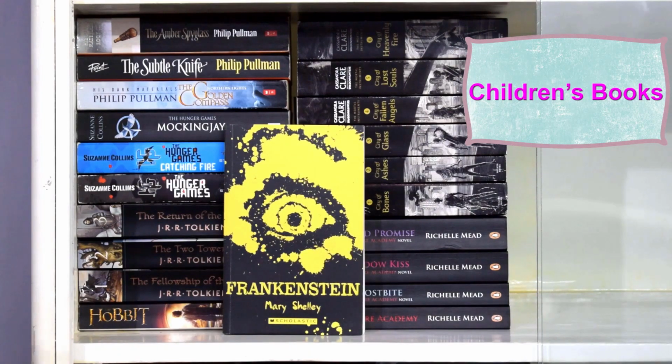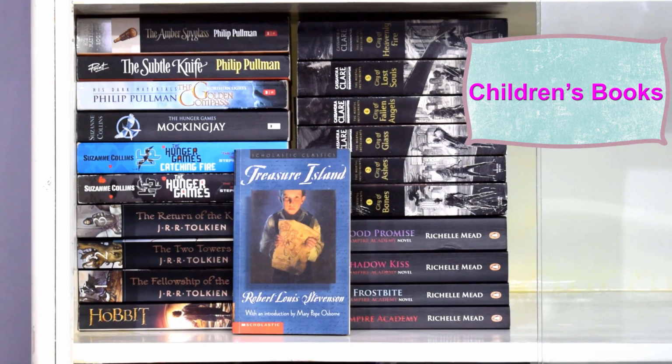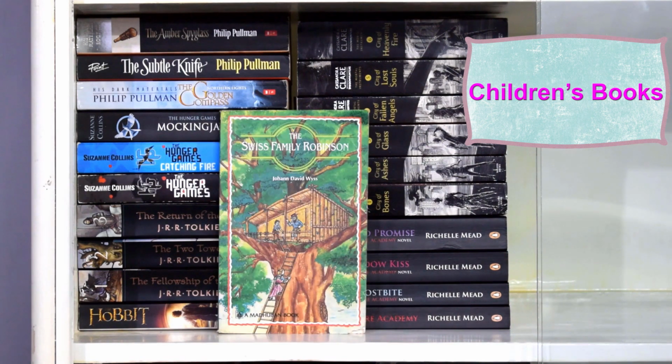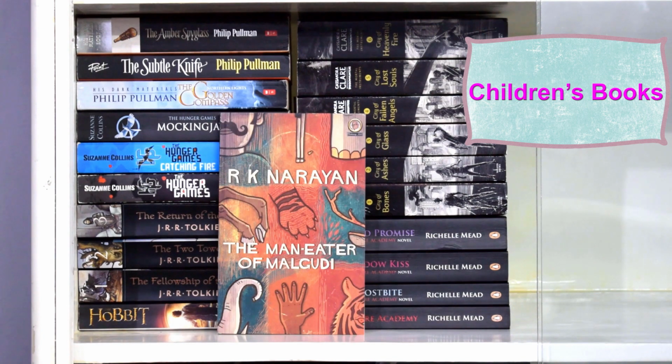Frankenstein by Mary Shelley, Heidi by Johanna Spyri, The Secret Garden by Frances Hodgson Burnett, Dr. Jekyll and Mr. Hyde by Robert Louis Stevenson, Treasure Island by Robert Louis Stevenson, Robinson Crusoe by Daniel Defoe, The Swiss Family Robinson by Johann David Wyss, Peter Pan by J.M. Barrie, Gulliver's Travels by Jonathan Swift, The Man-Eater of Malgudi by R.